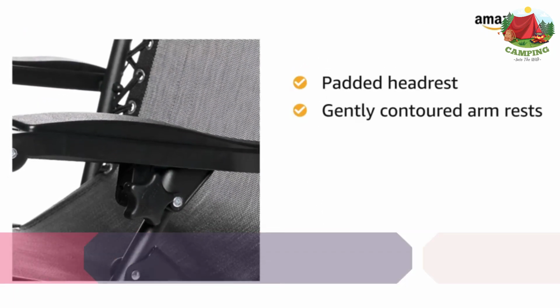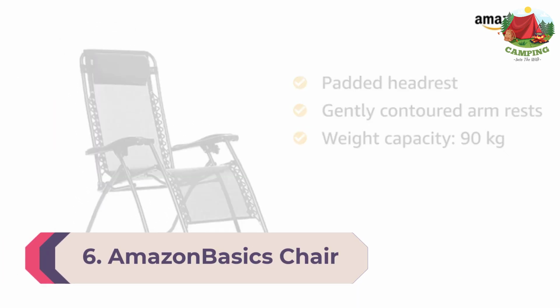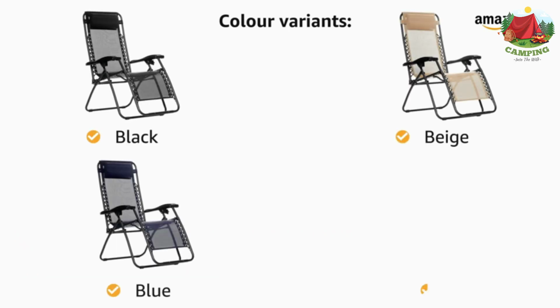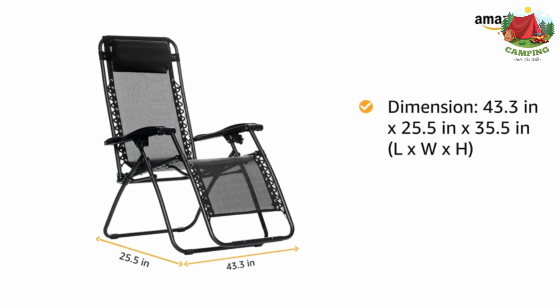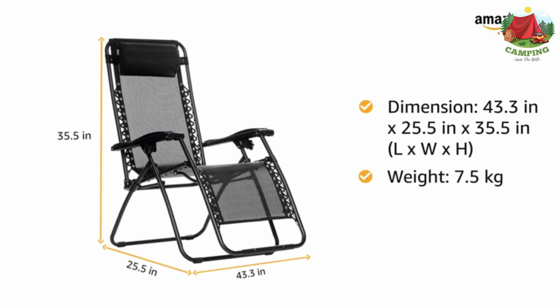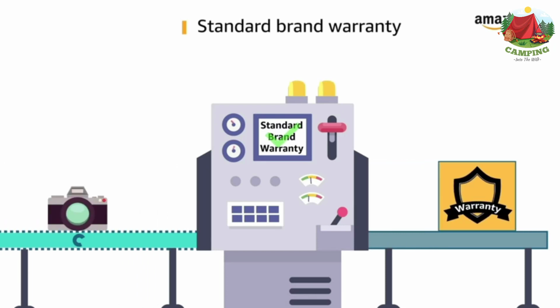Number 6. Amazon Basics Chair. If you're looking for an affordable option, the Amazon Basics Camping Chair is a sound choice. The Amazon Basics Chair is simple but unique due to its insulated cooler pocket that keeps up to 3 beverages and ice conveniently close at hand. It also has a single cup holder and a large pocket to hold a book, phone, or other small items.